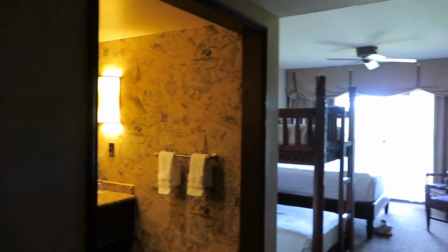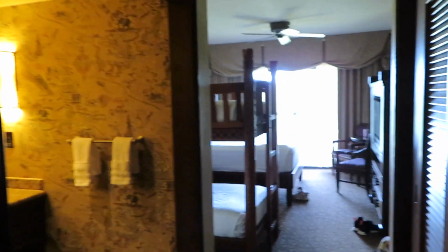This is our room. So we did get a bunk bedroom, which is what I have requested. So this is the door to the other room, which we don't need. There's a closet here, just a standard closet with the safe.